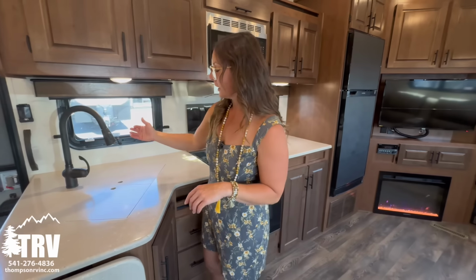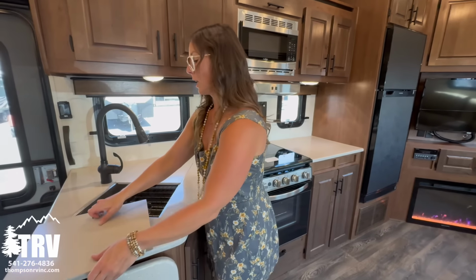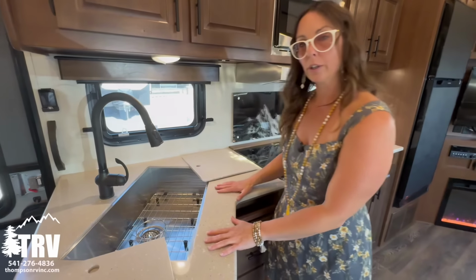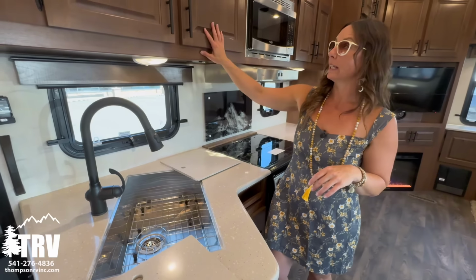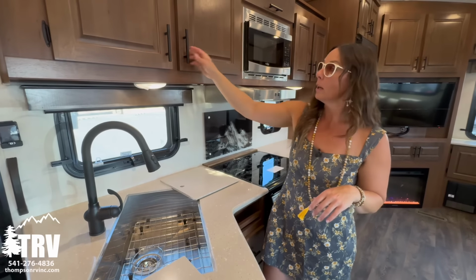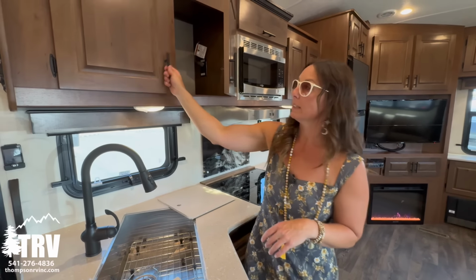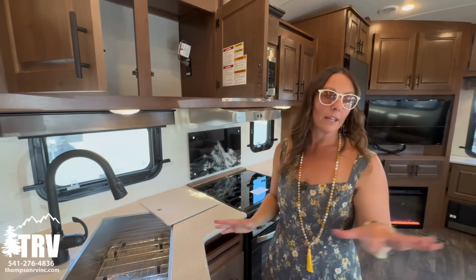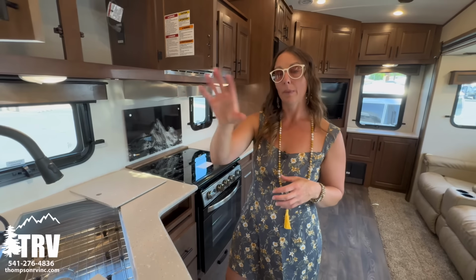You're going to get the high arc faucet in the titanium series. And then solid surface countertops, but the countertops are a different color in the titanium. They're a lighter color. I really like the look of the titanium. So not only are you going to get the upgraded cabinetry, which is just a thicker raised panel door than you're going to get in a Mountain series, but you also get solid surface countertops in a lighter color. The dinette is a lighter color. You're going to get solid surface countertops next to the bed, in the bathroom.